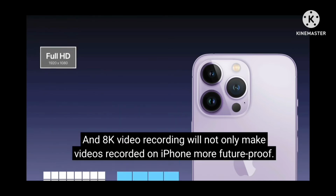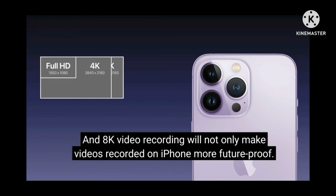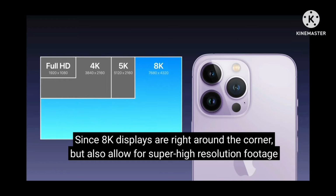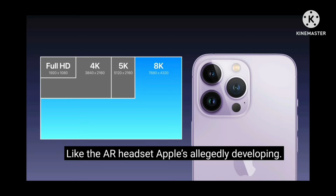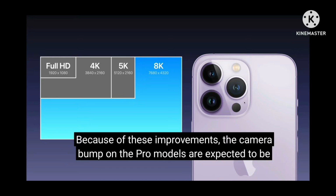An 8K video will not only make videos recorded on iPhone more future-proof, since 8K displays are right around the corner, but also allow for super high-resolution footage optimized for augmented and mixed reality devices, like the AR headset Apple's allegedly developing. Because of these improvements, the camera bump on the Pro models is expected to be thicker.